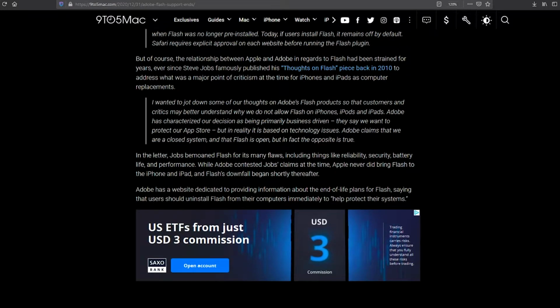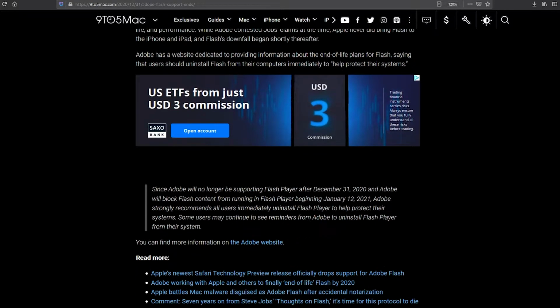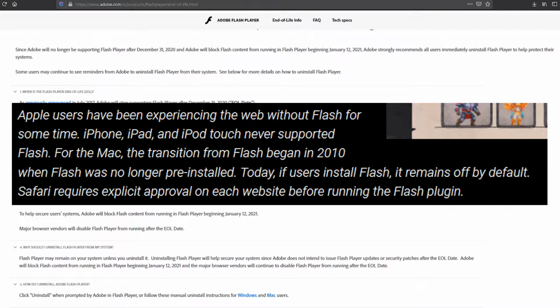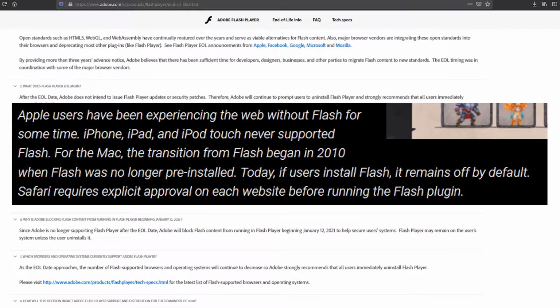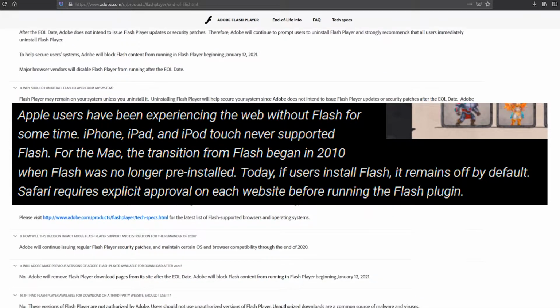As Adobe has worked to wind down Flash Player over the last 3 years, Apple's message has been consistent. The company emphasized on its WebKit blog at the time of Adobe's announcement that the transition from Flash began in 2010 for Apple users. Apple users have been experiencing the web without Flash for some time. iPhone, iPad and iPod Touch were never supported by Flash. For the Mac, the transition from Flash began in 2010, when Flash was no longer pre-installed. Today, if users install Flash, it remains off by default. Safari requires explicit approval on each website before running the Flash plugin.